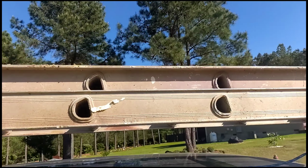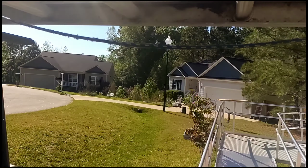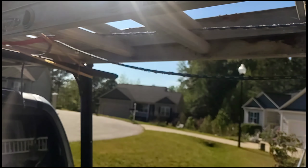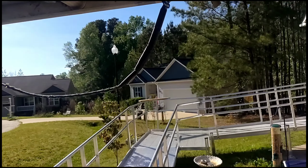So, yeah. There we go. It says metal ladder. Alright, so she's heavy though. I'm gonna take it down, get it fixed up, try to change the rope because this one's been sitting outside for so long, and get a stabilizer on it, and I can put this thing to use.